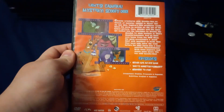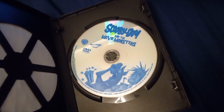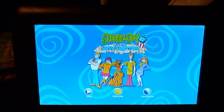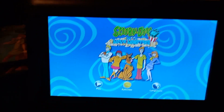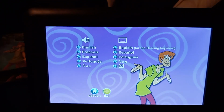Here's the front, spine, and the back. Episodes are Never Open Ape Man, That's Monstertainment, and Nowhere to Hide. There's the DVD. Now on to the DVD menu. Here's the DVD menu. Episodes. Languages. And that's it for this one.